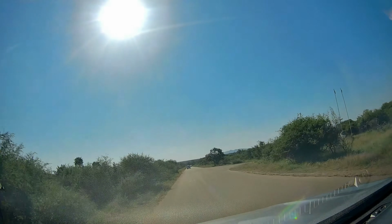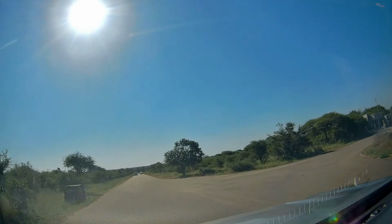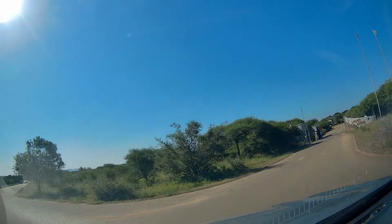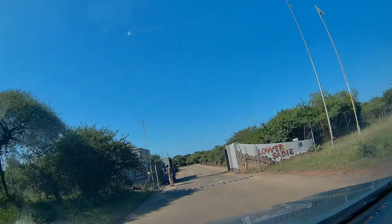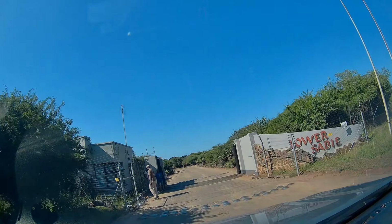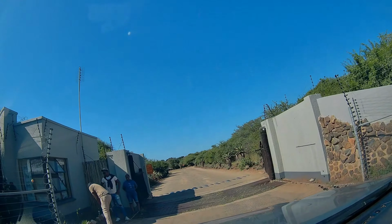After Crocodile Bridge, our next rest camp was the very popular Lower Sabie, known for its area's game-rich roads and watering holes, and the beautiful view of the Sabie River from the camp itself. Some people told us this area had the highest density of animals in the park. We certainly had good luck here.